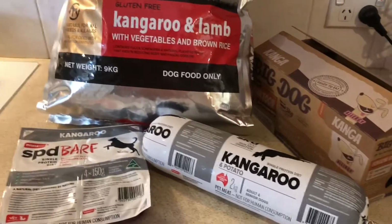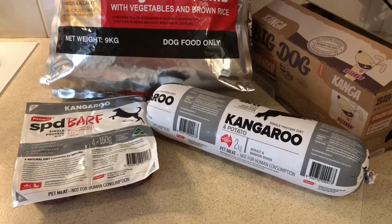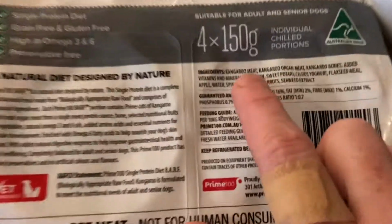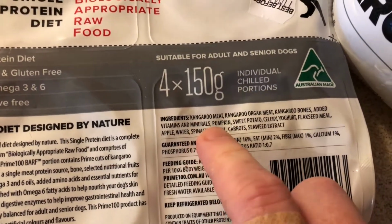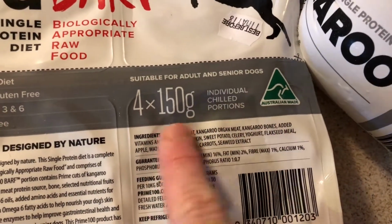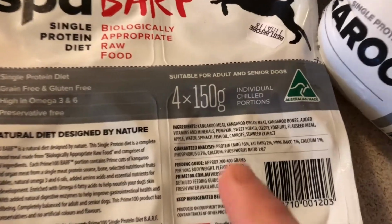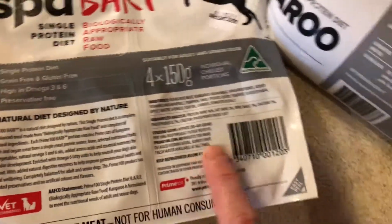So the things I look for when choosing a dog food: I look for high quality ingredients. You want things that have actual good complete proteins in them, so proper meat, not just meat extract or things like that. So here you can see it's got kangaroo meat, bones, all kangaroo organ meat. It's got the vitamins and minerals, it's got flax meal, apples, so it's got some vegetables, some oils, some fruit, and it's got proper meat in it. It doesn't have any fillers or any other rubbish that they don't need, and it helps keep their digestion so healthy. So I would look for that.